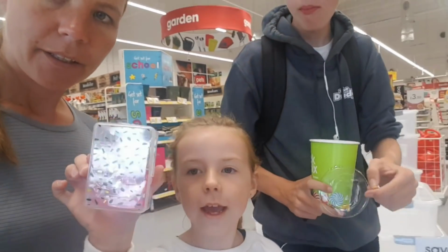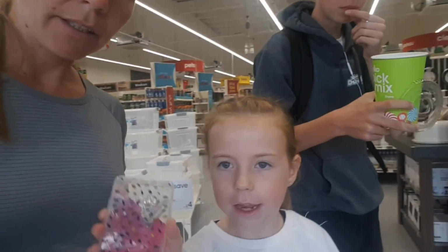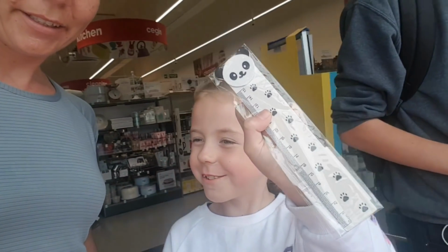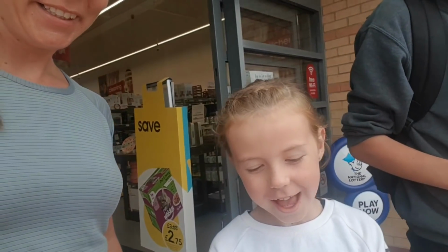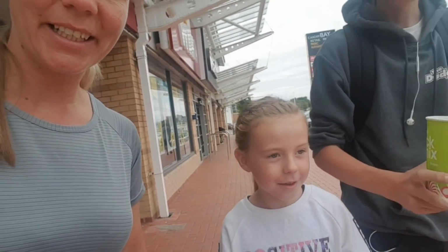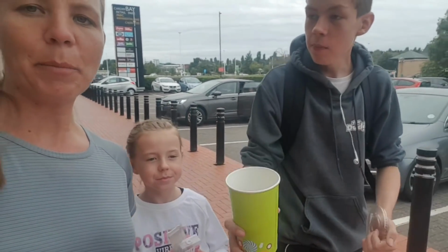I got this, which is like a little stationery kit. Yep. I got a panda baby's ruler. That is cool. And love heart post-its. Happy with the purchases? Yeah. Good, right. I got some sweets. Yeah, and a little for breakfast.